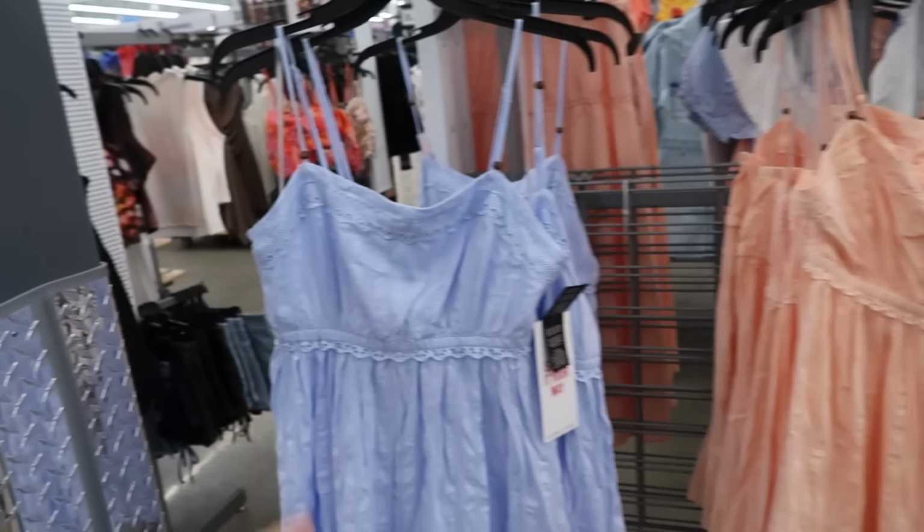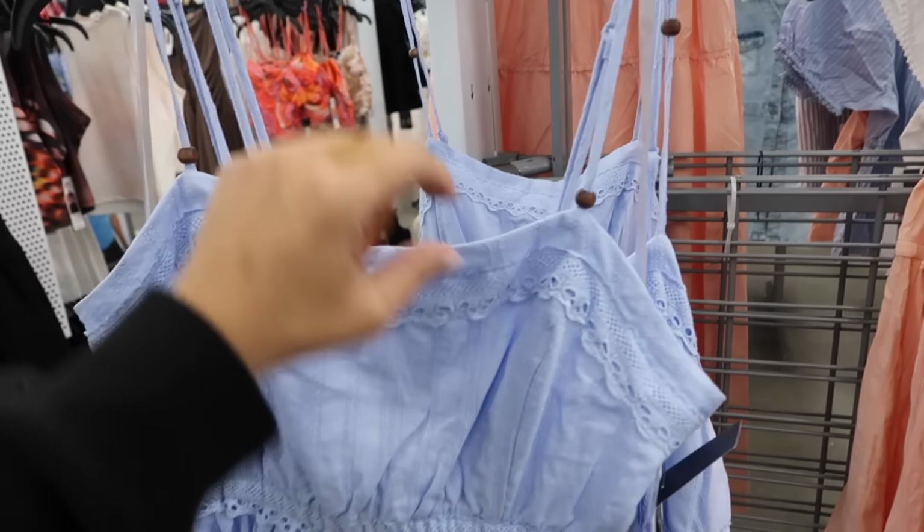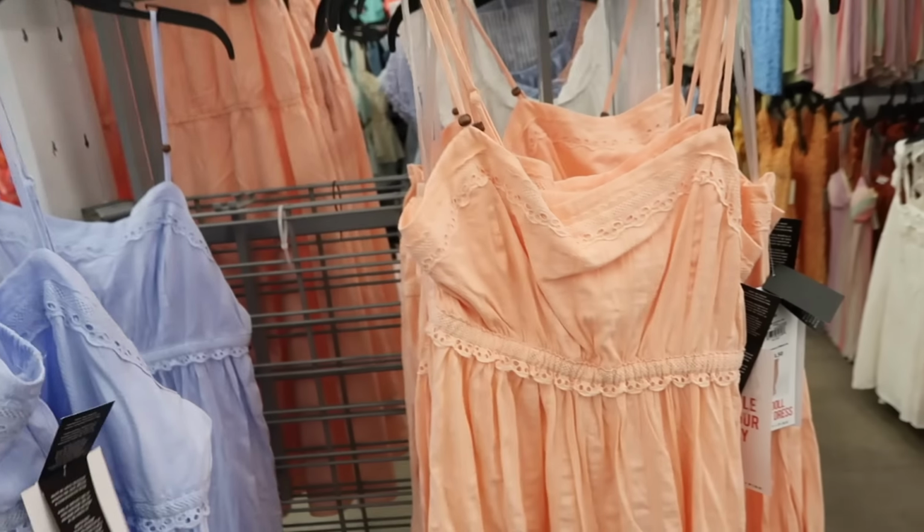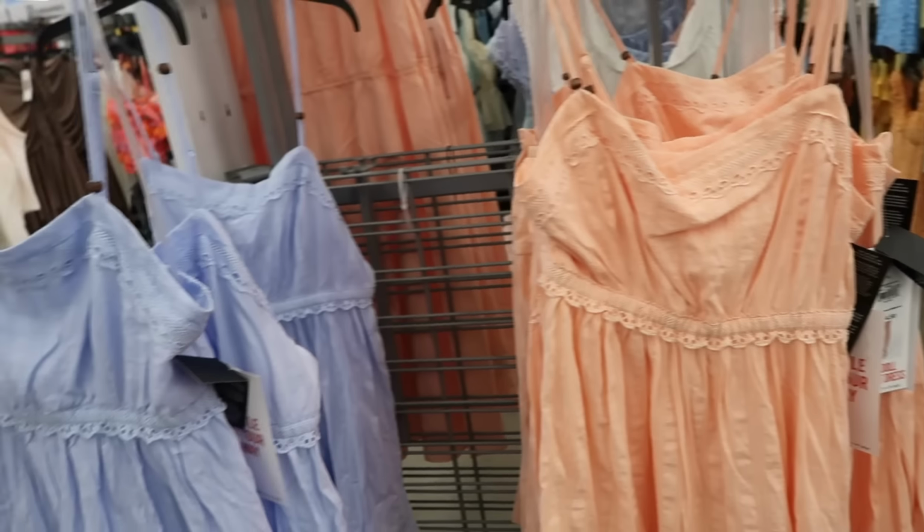New dress from Celebrity Pink. This one has the thin strap, square neckline, that eyelet detailing, flowy with the tier. In the blue, also comes in peach, and they're $24.50.